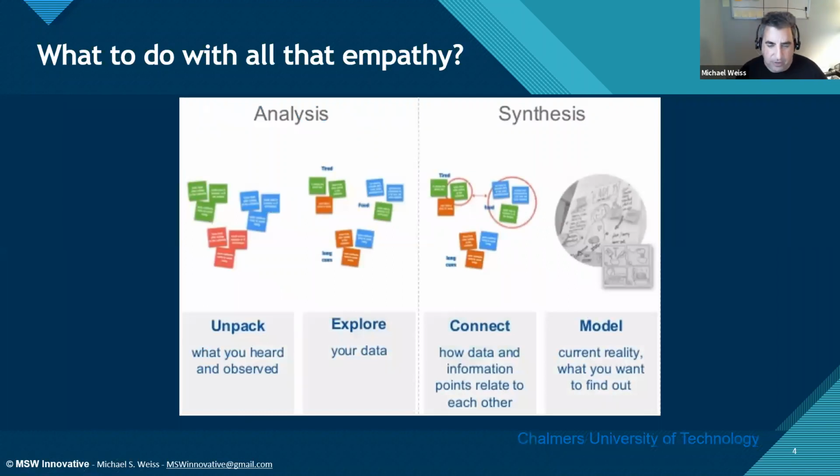At the last session, you learned all about empathy. Among the various techniques, there's empathy interviews, observations, role playing, surveys and questionnaires. There are 100 things you can do when you are in the empathy gathering stage. So now you have all this data. What are we going to do with it? And many people feel overwhelmed at this point.